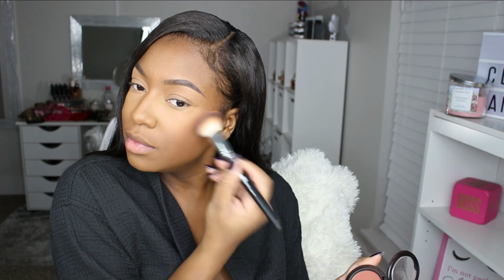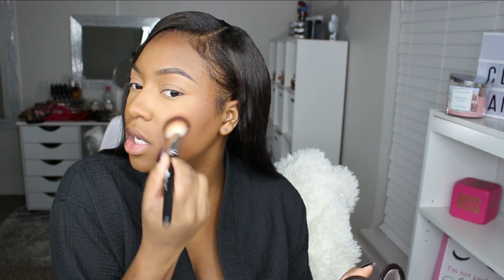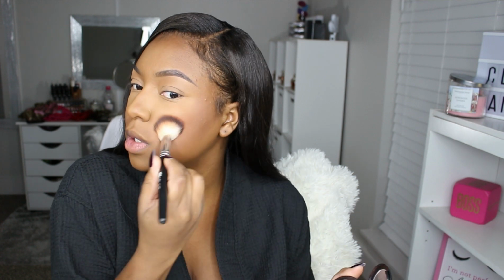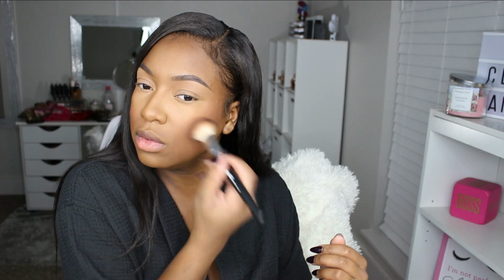For my blush, I'm just using this MAC blush in Raisin. And I'm just sitting it right on top of that bronzer. Just sit it right on top, girl. My skin was doing good. I think the face is pretty much done. I've been watching too much TikTok, y'all.